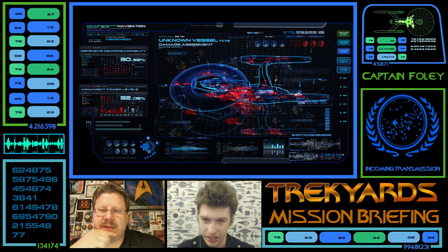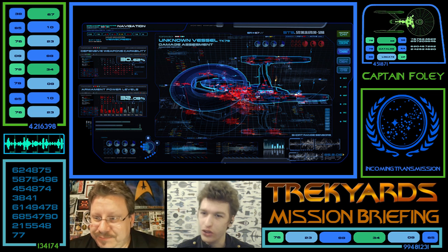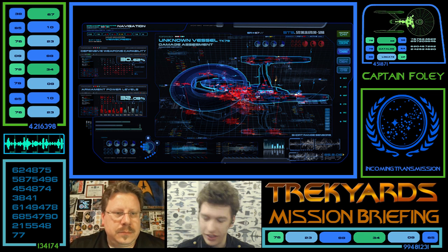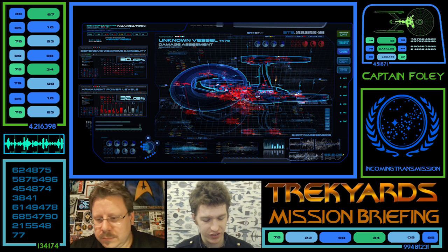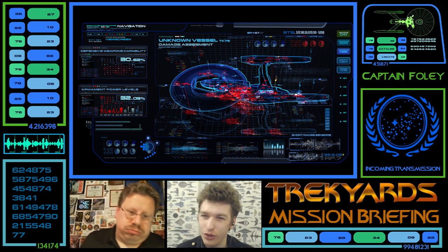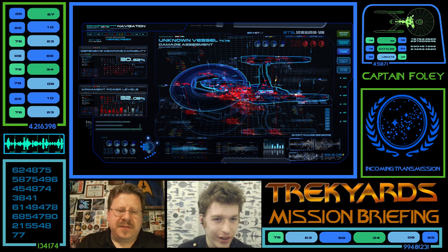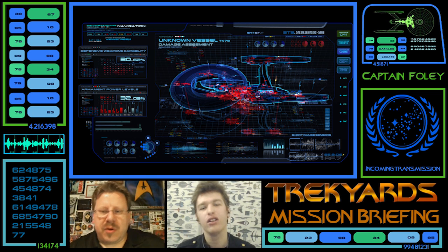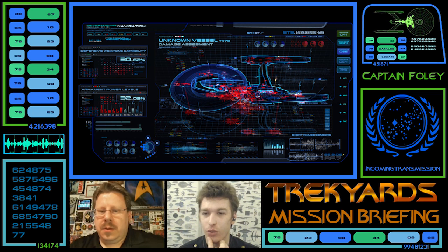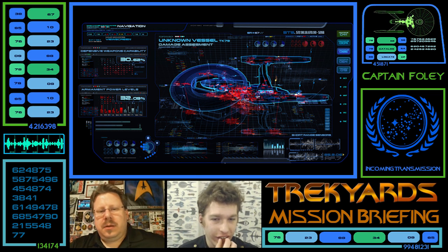Defensive weapon capability. It's damage assessment. Okay. So it's got defensive weapons and armament power levels. I think those turret things might do the defensive weapons then. But what the hell's a defensive weapon? A defensive weapon is like a point defense weapon. You shoot an incoming missile or something, right? Despite the Enterprise not really firing anything to warrant any such damage. Oh, I guess they exploded, didn't they?